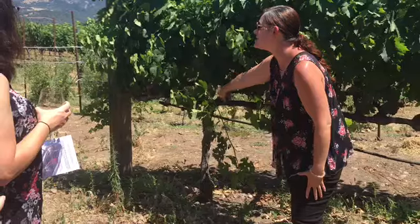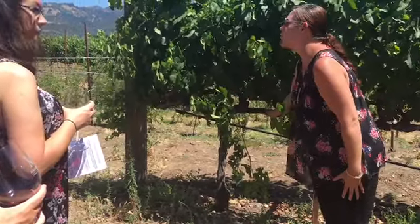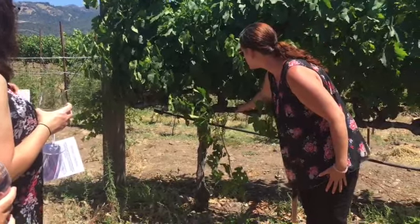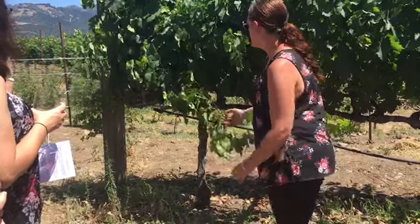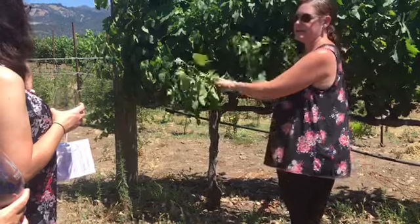Split again on each side. It's called a quad cordon. You'll notice that this could probably take on more weight. So these are pretty thick, right? This hardwood here is actually really developed and nice and strong. So this could take a lot of weight. The other thing you're going to notice is we got some of these vines that are just out of control and taking off.